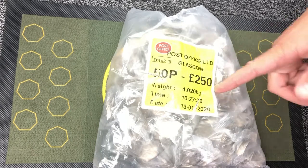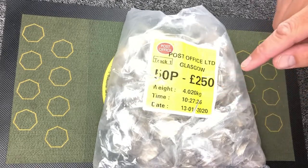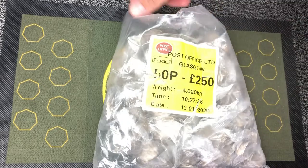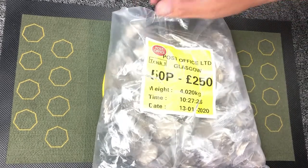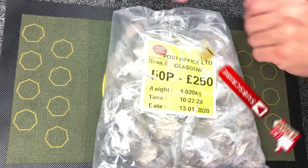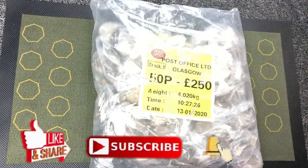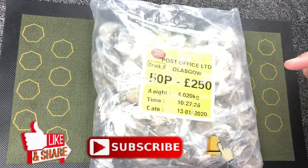So, got a bag here, 13th of the 1st, 2020, so there'll be no Brexits in here, you can guarantee that. No doubt there'll be plenty of Paddingtons and plenty of Sherlocks, and the Representation of the People Act. Oh, I don't like that one. But anyway, 50 pences, £250 in 50s.